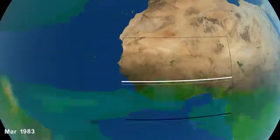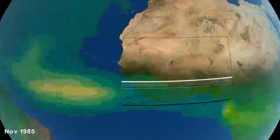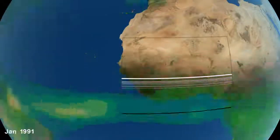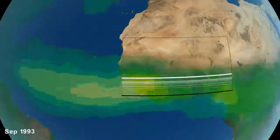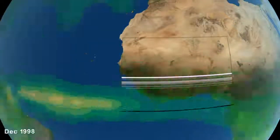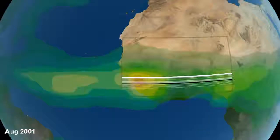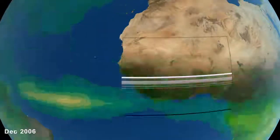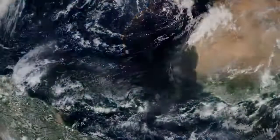Though the band of rain always moves north and south with the seasons, a recent NASA study shows that the ITCZ has been migrating farther and farther north over the last several decades, likely a result of the warming climate. As the band covers more of the Sahara, increased quantities of rainfall over the desert dampen down the dust, making it even less likely to be carried off by the already weakened winds.